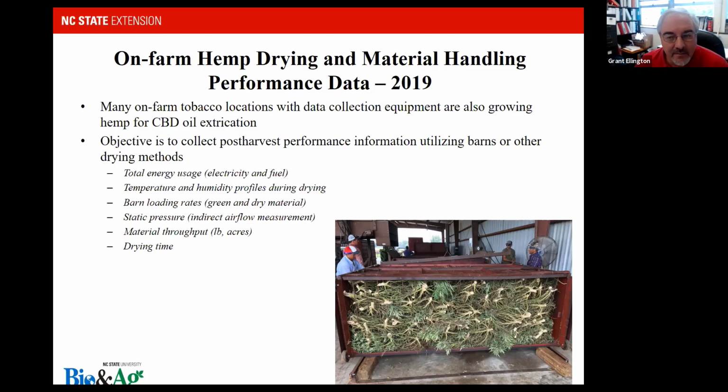They have a tremendous amount of airflow capacity, and when we cure tobacco or dry tobacco, we reach temperatures of 165 degrees Fahrenheit. So tremendous amount of airflow and heat, thermal energy capacity in a bulk curing barn. The objective is to collect post-harvest performance information utilizing these bulk curing barns. And once again, we've already got some of these barns instrumented at a given location to collect a lot of different pieces of information, but primarily using these barns for drying hemp.